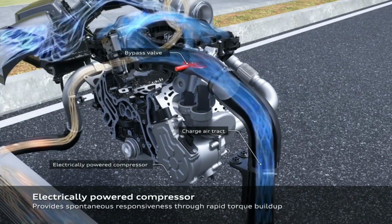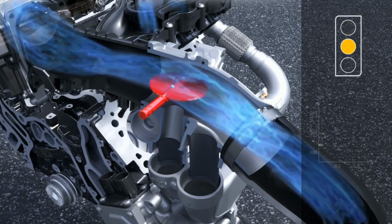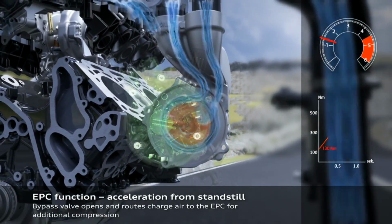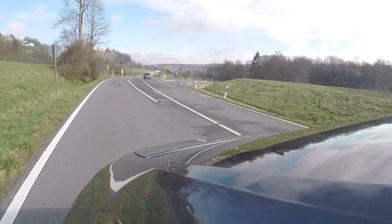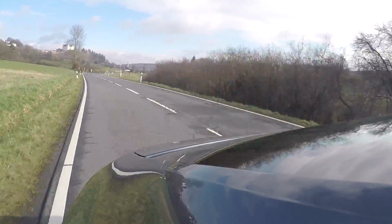Now interestingly, the full 700 Newton meters arrive at 2,500 RPM, and this gap between 1650 and 2,500 RPM is still really noticeable in this S7. So you drive off and you think, this could feel a little bit faster, where's the oomph? And then suddenly all the 700 Newton meters arrive.